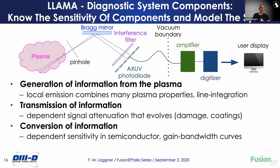What is of general importance here is that knowledge of all the processes that generate, transmit, and convert the desired information is very important. For example, the local transmission of Lyman alpha through the plasma combines multiple plasma properties and needs to be unfolded by solving a rate equation system. For the transmission of the signal, the quality can suffer from degradation that can evolve over time. So it's important to be aware of these external influences appearing on long time scales. And of course, the sensitivity of the conversion in the individual steps of the information can also be changing.